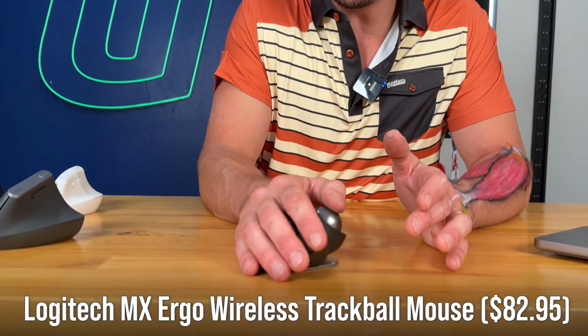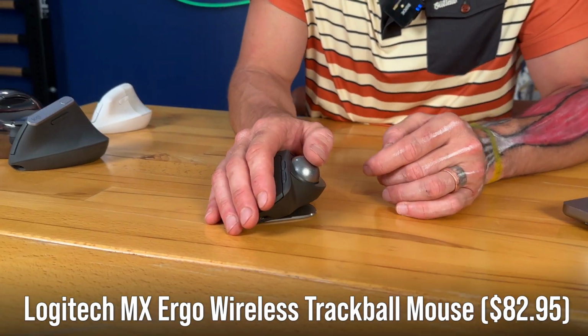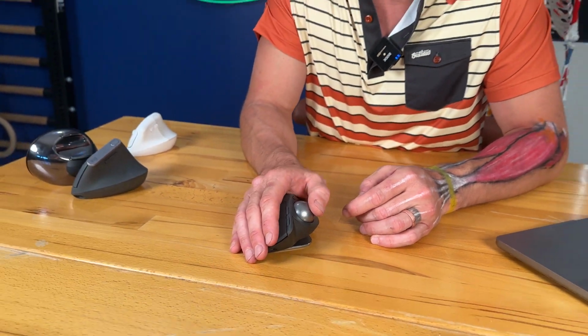Now we're gonna get into this one. This is a personal thing. I think this may be the future, okay? I think of this track wheel. If I learned to use this when I was a kid and had time in my life, I think this is the way to do it, because it's nice and stable. This is a heavy mouse.